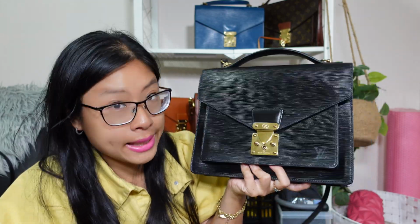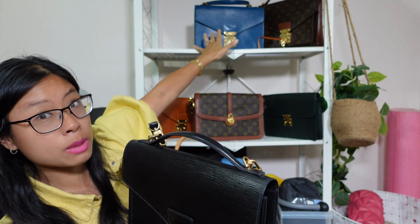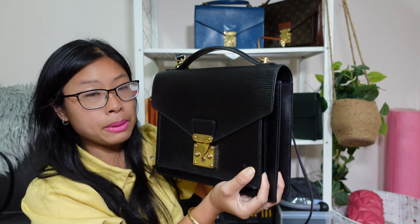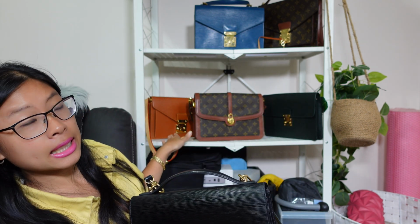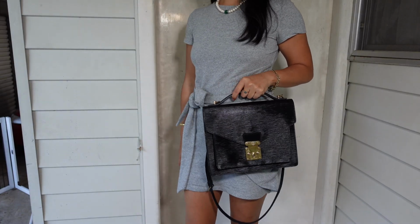I was obsessed with the Monceaus, and that's why I ended up buying 2 of them. And I actually bought the Concord to try to squash my cravings for the Monceau because it was a bit expensive. Same with the Cellier Dragon. But I ended up buying 2 of them because I absolutely love the Monceau.